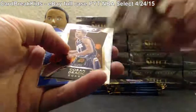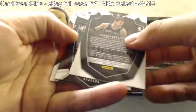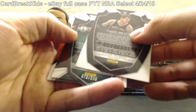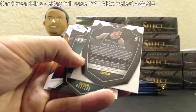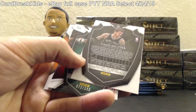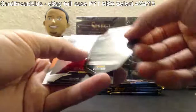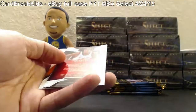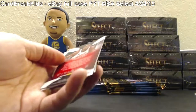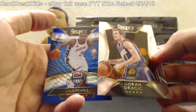I'm probably the worst breaker that ever does this. So, to flip it. Number 72 out of 199, Boston Celtics. Boston Celtics going to Joshua S. James Young. Light blue, thank you. Die cut.